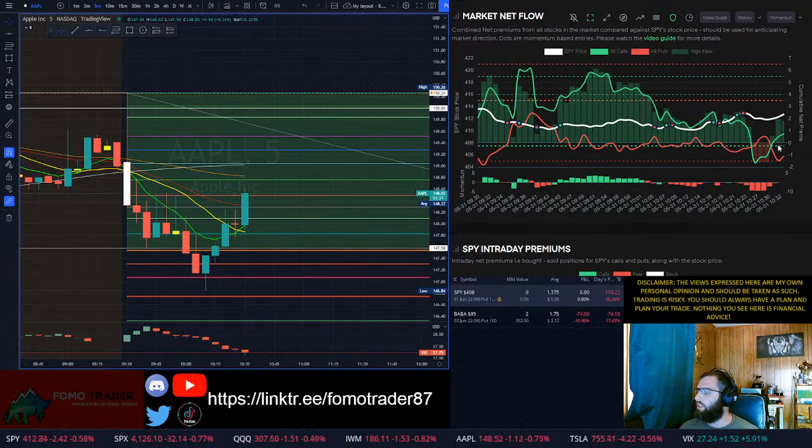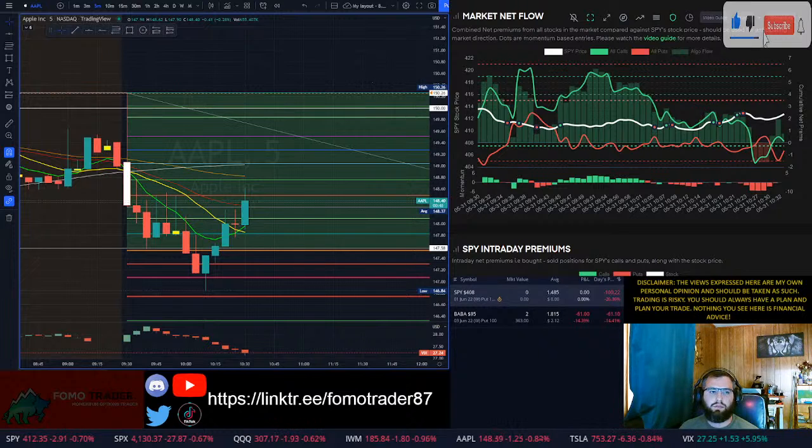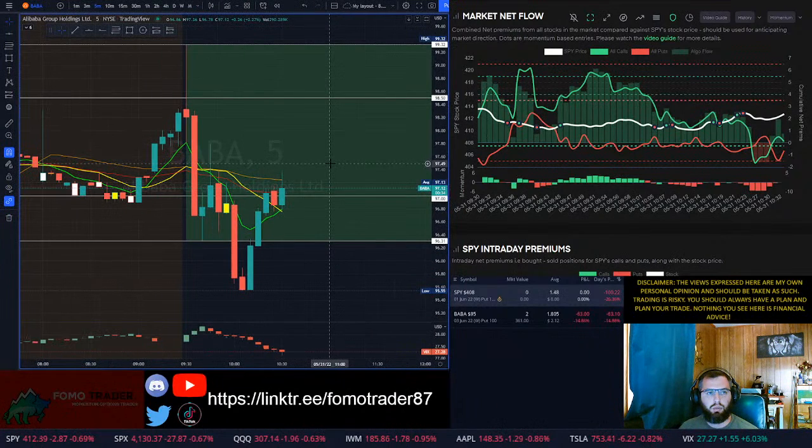Our current GEX levels, if I can get it to work. Come on. $4.15 to the upside and $4.0750 to the downside are our current GEX levels, so we will probably bounce in between those. Overall, boring day so far.